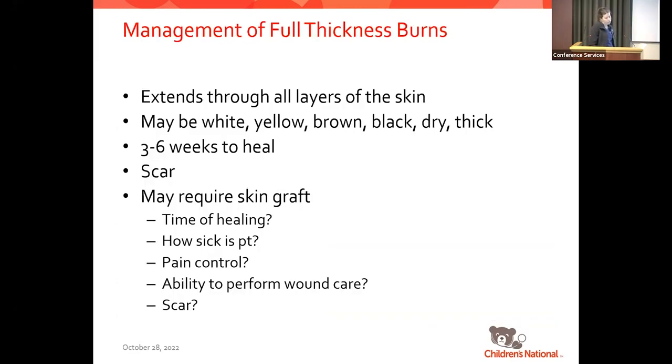Full thickness burns, they go through all the layers. They may be white, yellow, brown, dry, thick. This is 3 to 6 weeks to heal. We often expect a scar, and they may require a skin graft. So who gets grafted? It's not a simple answer, and there's a lot of factors that go into it.